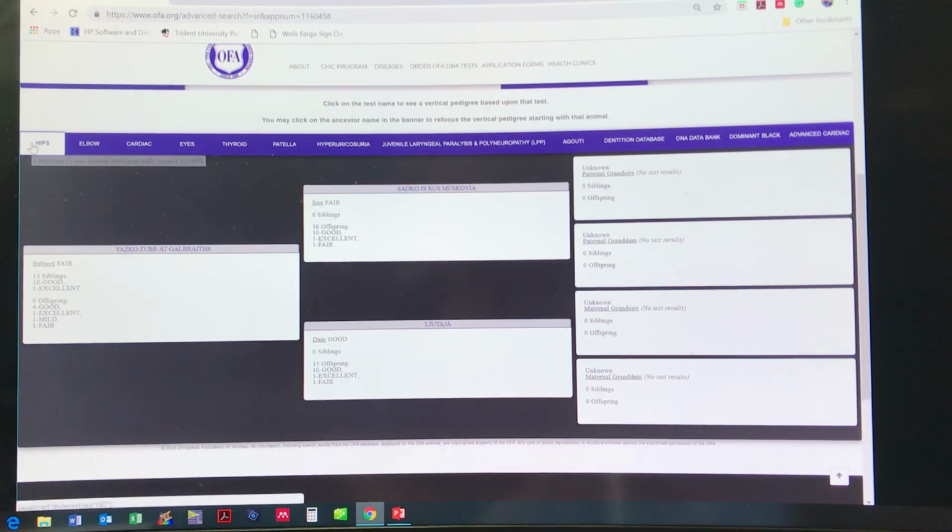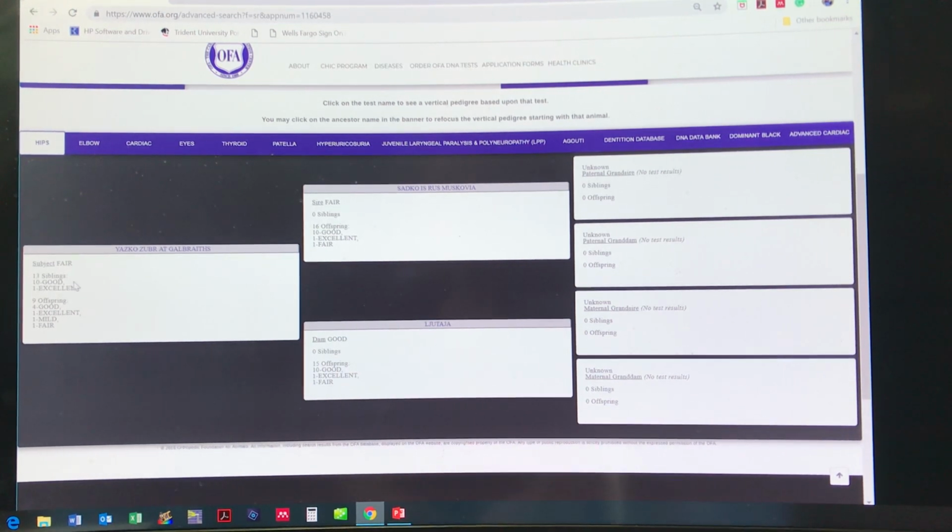Zuber, in this case, we're looking at his hips. Fair hips, passing grade. He has 13 siblings in the database. 10 of them have good hips. 1 of them has excellent hips. So that information is here in Zuber's column. Underneath that, we see that Zuber has 9 offspring in the database. 4 of those have good hips. 1 of those has excellent hips. 1 had mild hips. And 1 had fair hips. So this tells us about Zuber, his siblings, whether it's in his litter or if it was a repeat litter, they're considered full siblings, and then offspring that he has that are in the database.